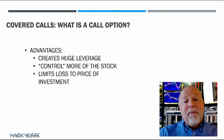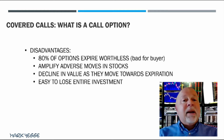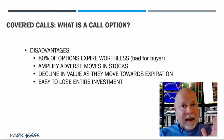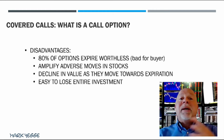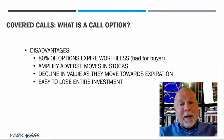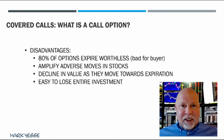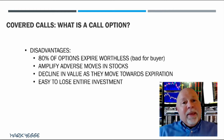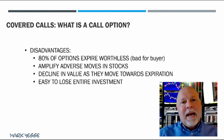Now, there are some disadvantages, and these are very important to know if you want to make money. Here they are. 80% of all options expire worthless, and that's bad if you're the buyer. It amplifies adverse moves in stock. So if a stock goes down, the option goes down percentage-wise way more. If the option goes up, the opposite happens as well. But we're talking about the disadvantages here. A decline in value happens as these options move toward expiration. So, with less time available for you to exercise your option, there's less value to it. So obviously that is going to go down. I'll talk a little bit about time decay in a bit.